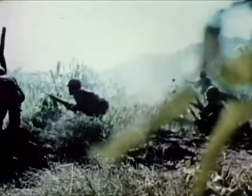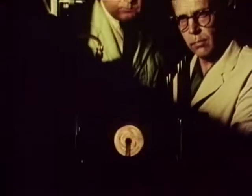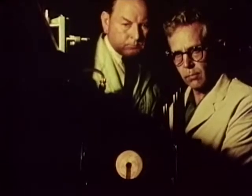Now and in the future, one thing is certain: as long as there are United States soldiers in the field, the work of the pioneers for tomorrow will go on.